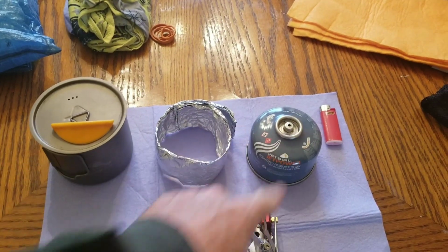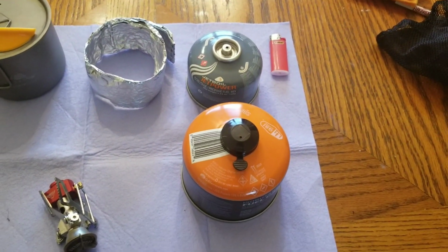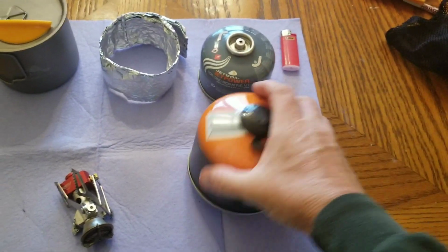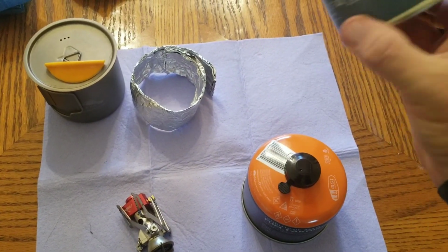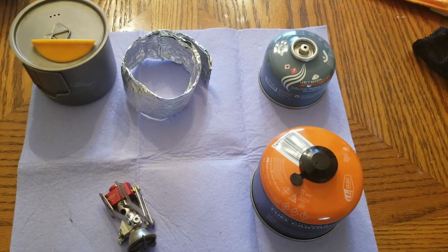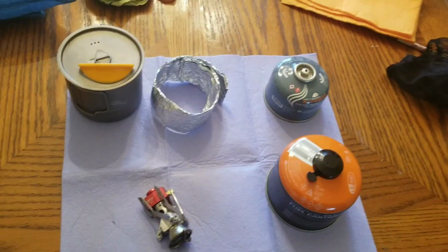Works pretty well. Works good enough for what I need. And then I've got my butane can. I also bought this one. So I'm going to be testing both of these just to see if this big one is too much to carry. Then I'll just go back to the little ones. I think this one is 8 ounces, 230 grams. And this one is 110, I think. So twice the size, twice the weight, but also I get twice the cooking time. So we'll just see. I don't think finding fuel and things like that is going to be a problem on the trail, but I'd rather just be safe than sorry.